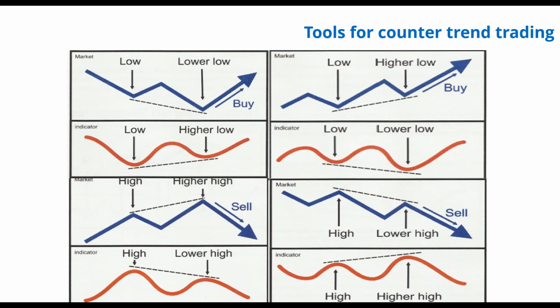Hidden divergence is usually trend divergence. So it means that trading during a hidden divergence usually goes with a trend. And then there is a regular divergence that is usually used for counter trend moves. So you need to distinguish between those two types. Now, on this chart here, guys, we have all types of divergence.